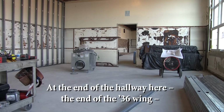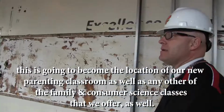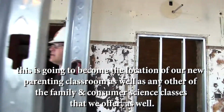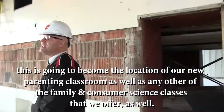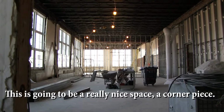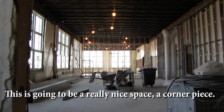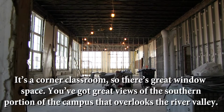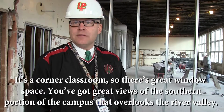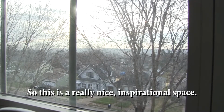At the end of the hallway here, or the end of the 36 wing, this is going to become the location of our new parenting classroom, as well as many of the other family and consumer science classes that we offer. This is going to be a really nice corner space. It's a corner classroom, so there's great window space. You've got a great view of the southern portion of the campus that overlooks the river valley. So this is a really nice inspirational space.